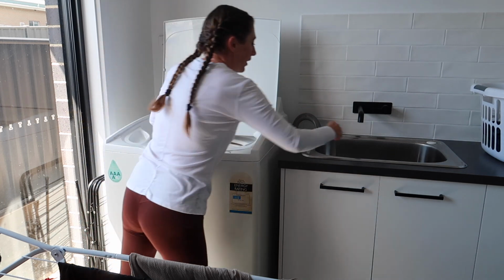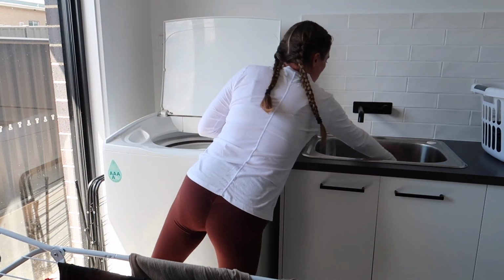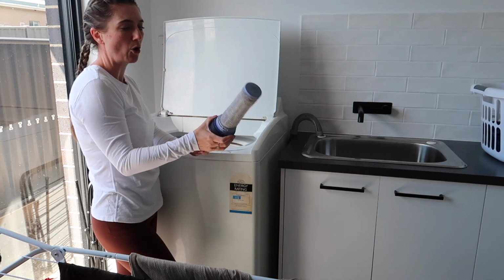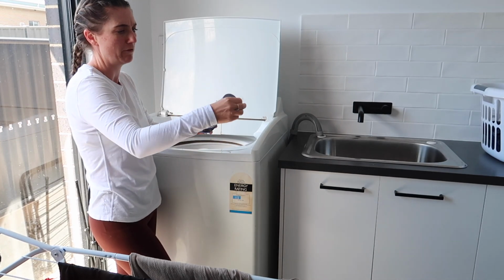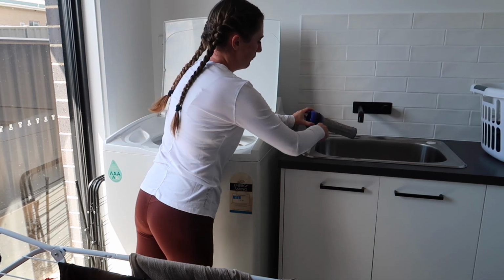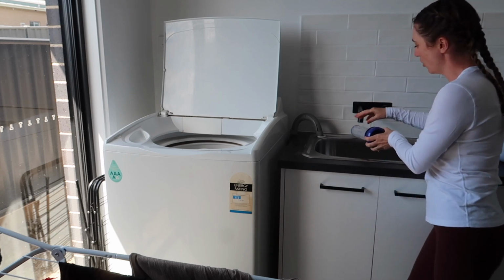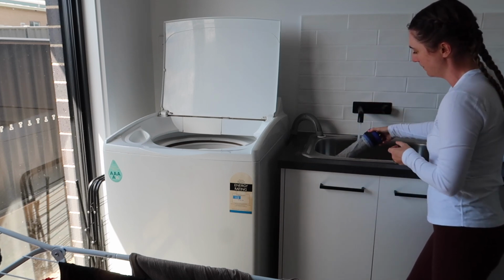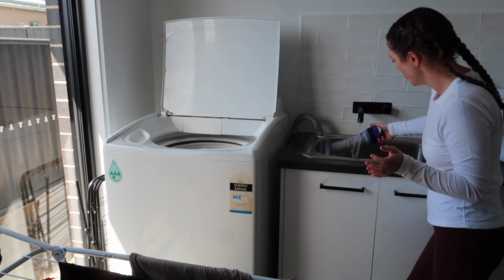So I've got this one from my little stick Dyson that I'll chuck in there, and then this one from my big Dyson is so revolting. It's got my hair all over it for a start. I don't know if you just saw that cloud of dust come off it. Just going to give it a little rinse out first because I don't want these filters to make the covers even more dirty.